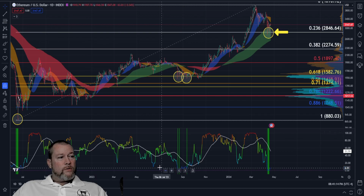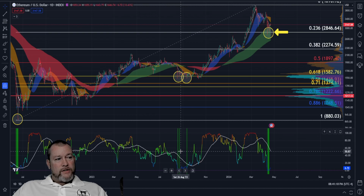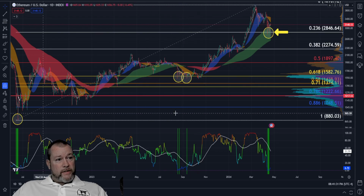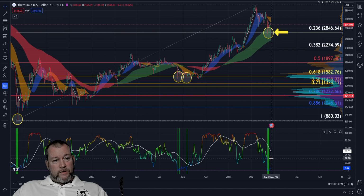And when we're blue, we're very far below the 50-day moving average. And we get these green flashes when it's the furthest distance away from the 50-day moving average than it's been in a certain period of time. And you can see that I've circled where all these green flashes occurred. And you can see that these nailed the bottoms. And we just got some pretty significant green flashes here.